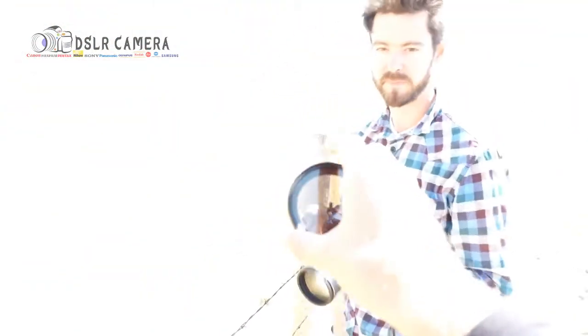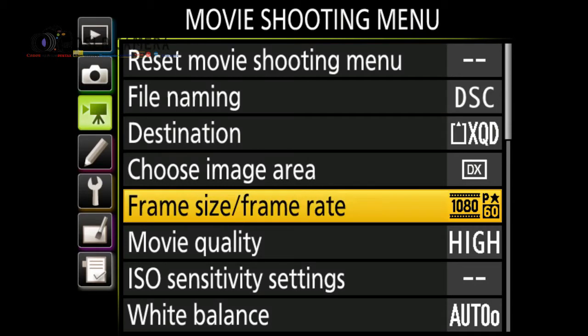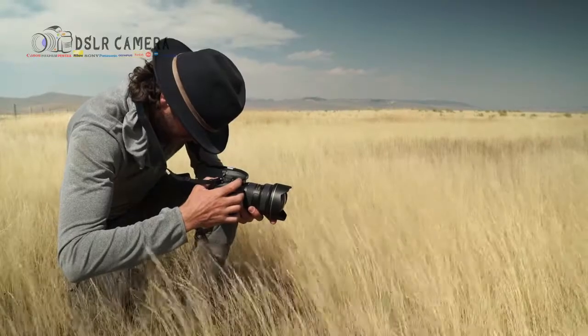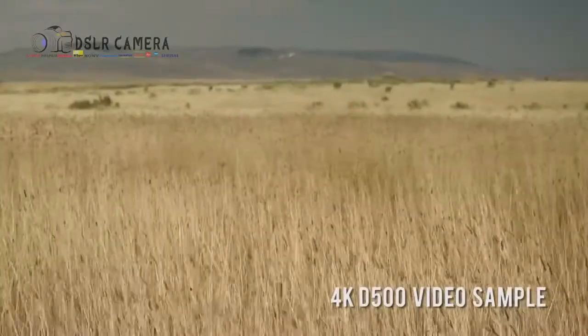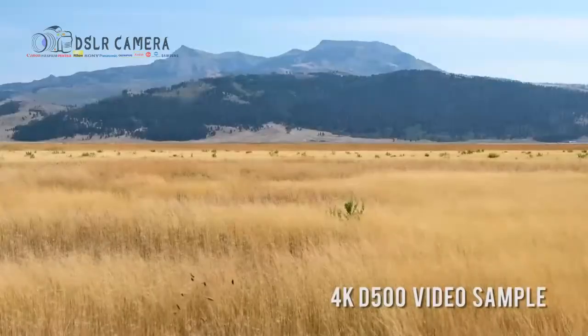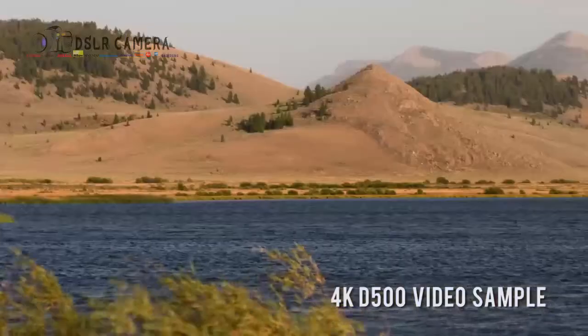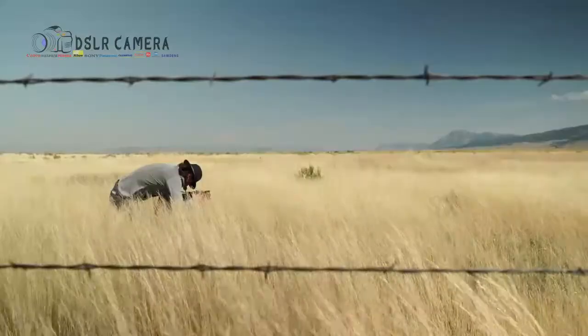The D500 offers a solid video feature set, including 1080 60p movie recording and 4K. 4K footage can be captured at up to 30p, but in this mode the field of view is cropped by a further 1.5 times, which adds up to a total crop factor of 2.25 times.